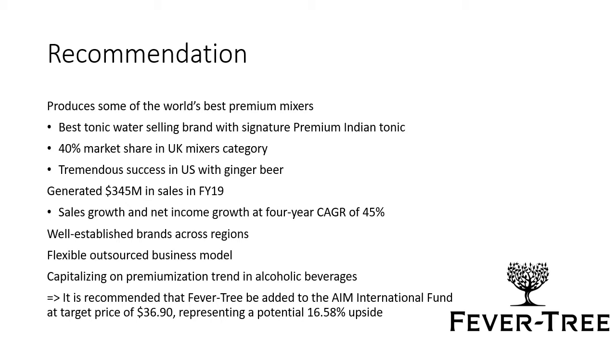Fever Tree generated $345 million in fiscal year 19 and recorded a 4-year CAGR of 45% for sales and net income growth. The company has a very well-established brand across the globe, and they are very well positioned to capitalize on the premiumization trend in the alcoholic beverages industry. Therefore, it is recommended that Fever Tree be added to the AIM International Fund at a target price of $36.90, representing a potential upside of 16.58%.